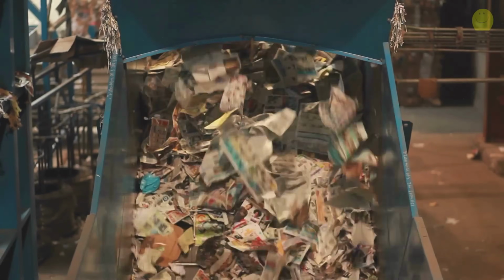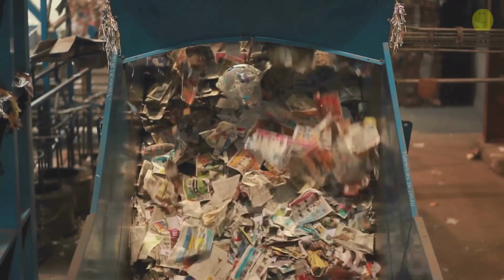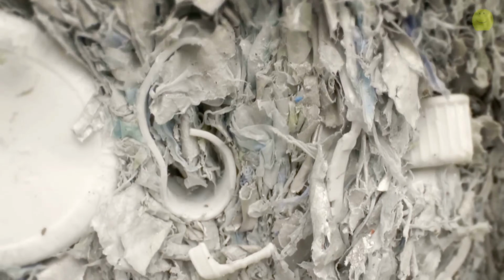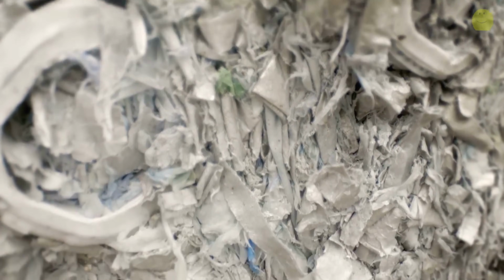As a truly renewable resource, paper can be recycled up to 12 times, saving up to 0.4 hectares of forest per ton and conserving 85% of the water used in traditional production, significantly reducing water pollution.